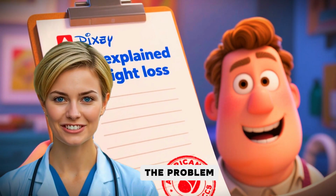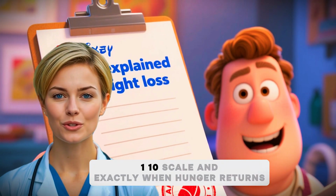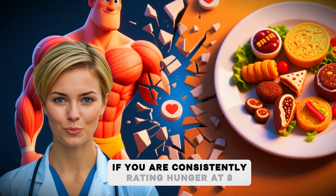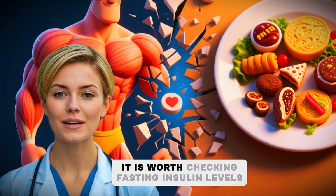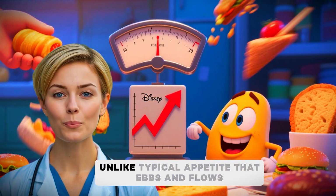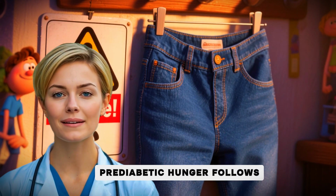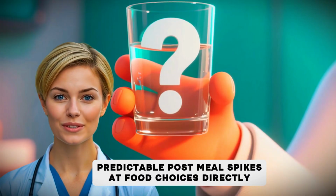often reveals the problem. Note what you ate, hunger level before meals, 1-10 scale, and exactly when hunger returns. If you are consistently rating hunger at 8-10 within 2 hours of balanced meals, it is worth checking fasting insulin levels along with standard glucose tests. Unlike typical appetite that ebbs and flows, prediabetic hunger follows predictable post-meal spikes that food choices directly influence.